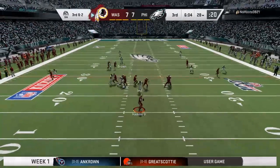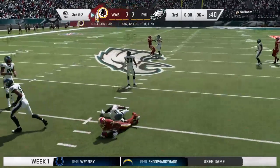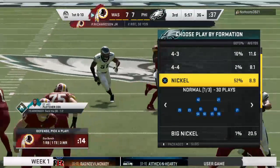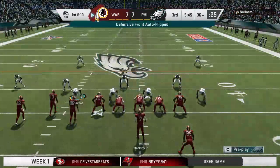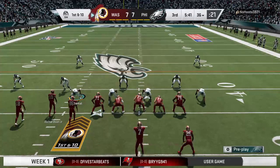3rd and 2, now Haskins. Got his man complete over the middle. That's Richardson. And he's able to get the first before he's taken down at the 36. The drive stays alive, a 3rd down gain of 8. So from the 36 now, 1st and 10. Let's set a tone, fellas. Let's set a tone.